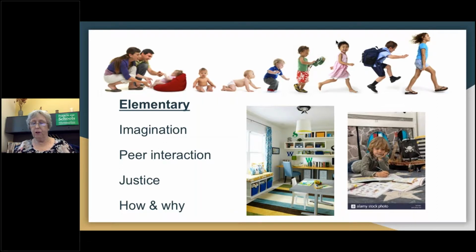They are very much about justice. If you have an elementary child and you try to do a board game with them, they will want to, first of all, make up the rules. And second of all, they want everything to be what they call fair. And then we have to teach them that fair doesn't necessarily mean equal. So they love board games, they love sports. Sports has rules, anything with rules.